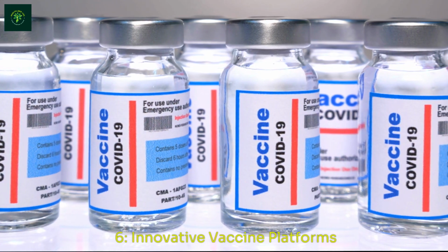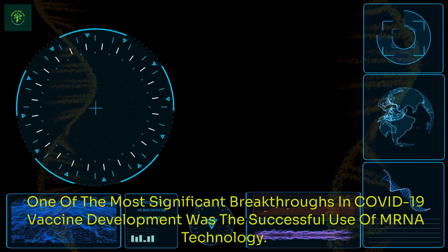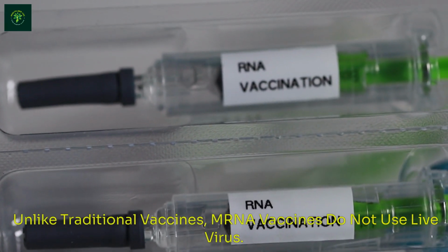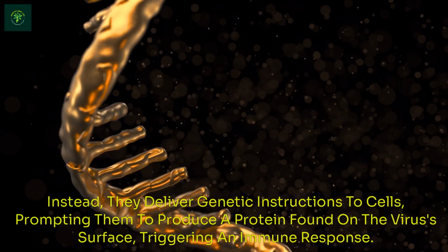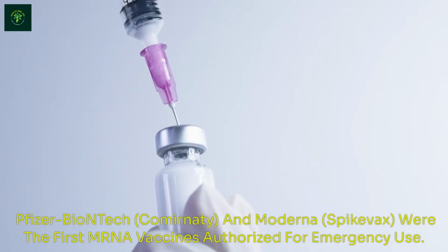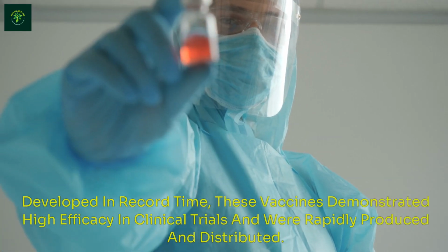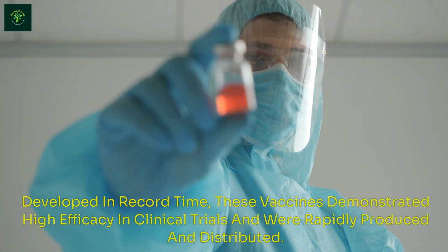6. Innovative vaccine platforms. mRNA vaccines, Pfizer-BioNTech and Moderna. One of the most significant breakthroughs in COVID-19 vaccine development was the successful use of mRNA technology. Unlike traditional vaccines, mRNA vaccines do not use live virus. Instead, they deliver genetic instructions to cells, prompting them to produce a protein found on the virus's surface, triggering an immune response. Pfizer-BioNTech, Comirnaty, and Moderna, Spikevax, were the first mRNA vaccines authorized for emergency use. Developed in record time, these vaccines demonstrated high efficacy in clinical trials and were rapidly produced and distributed.